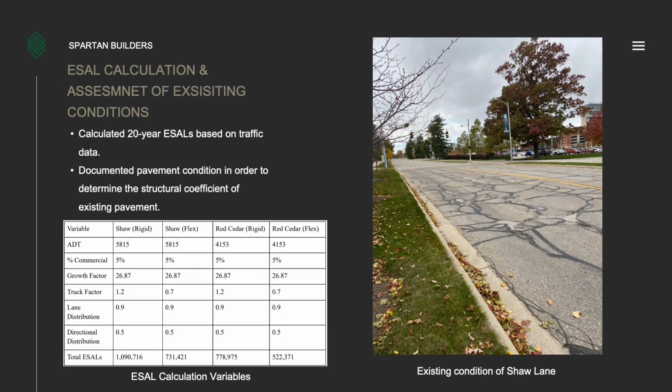So first, I calculated the ESALs for Red Cedar and for Shaw Lane. These are 20-year ESALs based on ADT data that was provided by the transportation engineer. This is important because we want our cross-section design to last for its 20-year lifespan. As you can see on the left-hand side, those are all the variables that were used in my ESAL calculations. Truck factors were given or used MDOT truck factors.